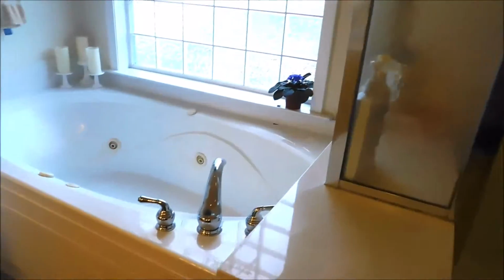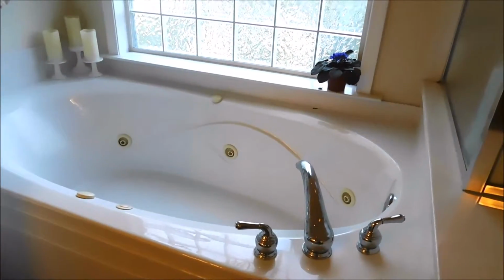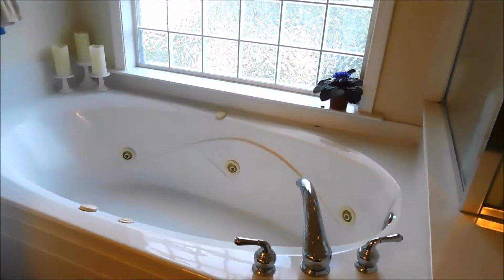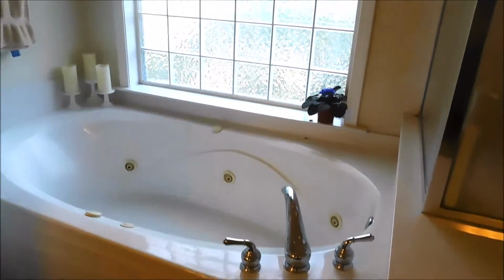And so on this other side of the actual bathroom, we have the master shower, which is quite large, very comfortable, very nice shower. So we enjoy having that. And on this side is the jacuzzi tub, which I do use from time to time. I'm not big on bathtubs. I mean, I like to sit and soak in a bubble bath, but I just don't do it very often because I'm always so busy.